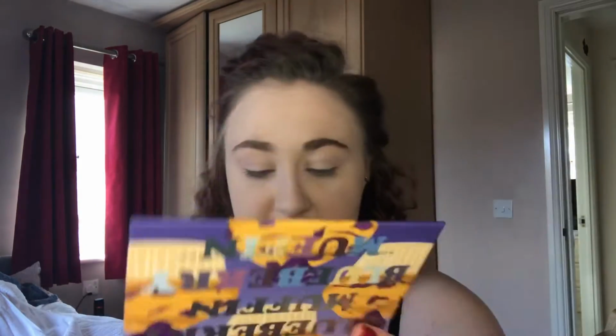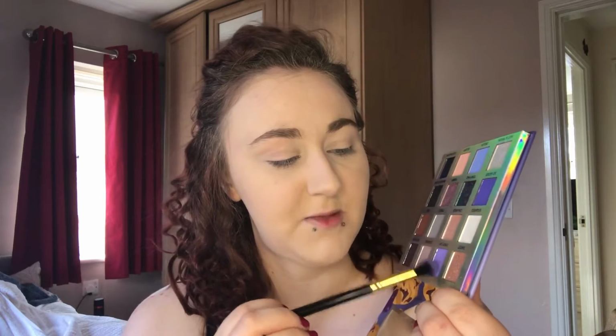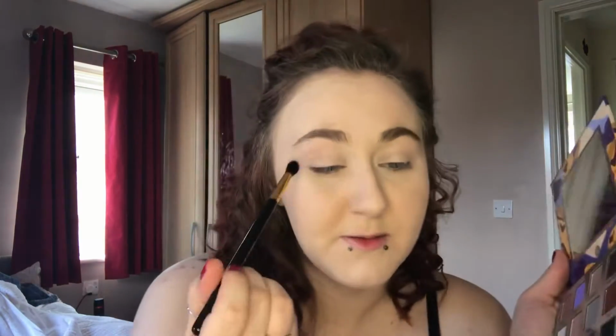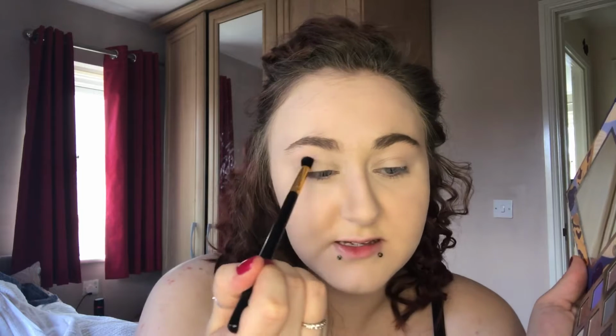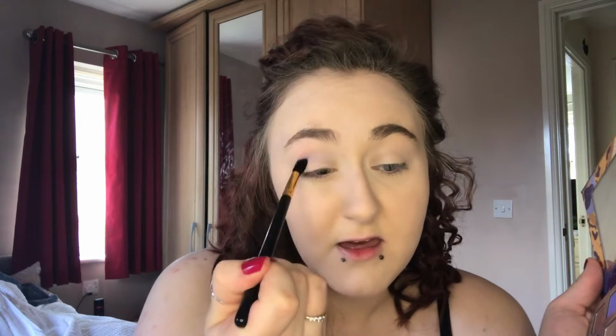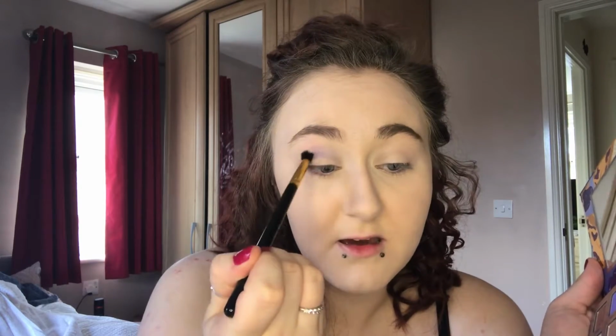These on the eyes. I'm not quite sure what kind of look we're gonna do. I want to do something a bit dramatic and a bit extra and just fun. So yeah, this is a Spectrum brush B07. I'm going to take it in the shade Cheat Day, which is this one here. Tap that in. Oh, there is a little bit of fallout, but nothing too extravagant. So I'm just going to apply that to the crease and just gently buff that in.